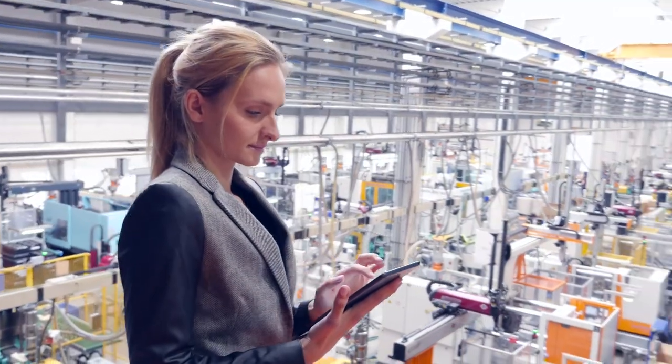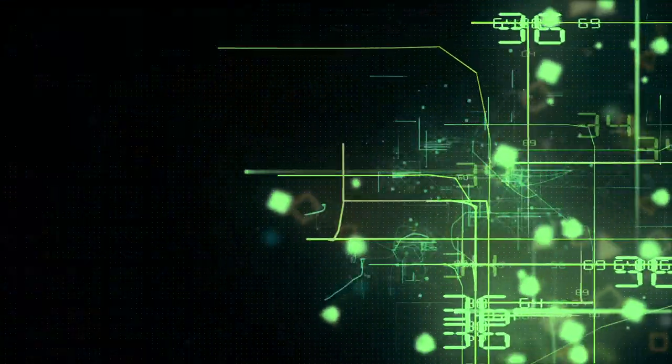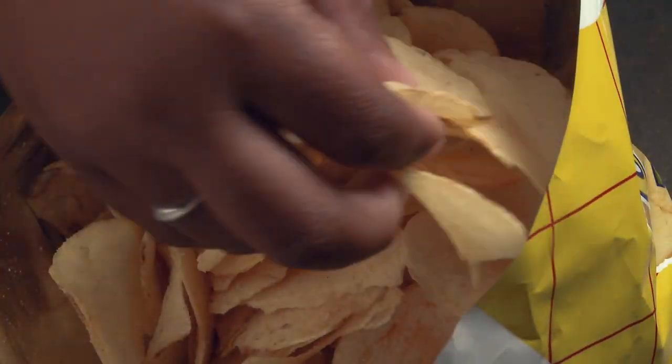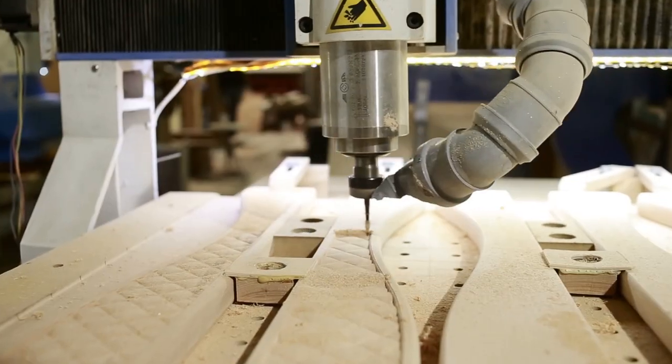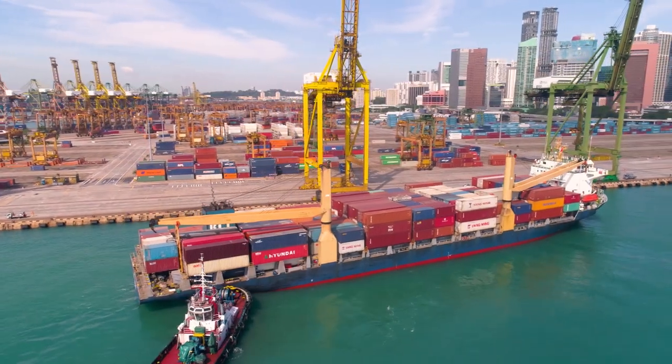Our customers are always discovering new applications for vacuum, like creating nanolayers on semiconductor chips or using vacuum for metal coating in potato chip bags. Vacuum suction pods are used on CNC machines to hold wooden boards in place, and whole container ships are held to a harbor pier by vacuum.